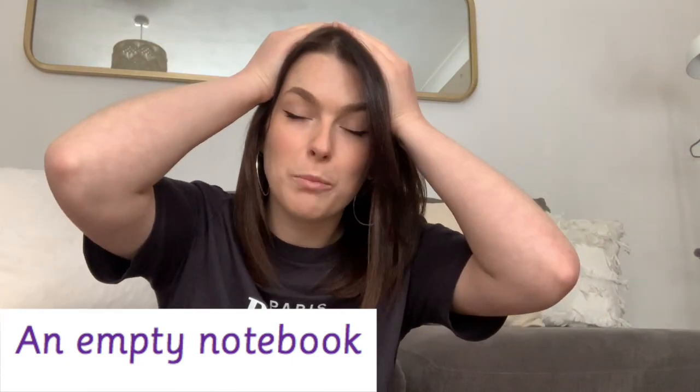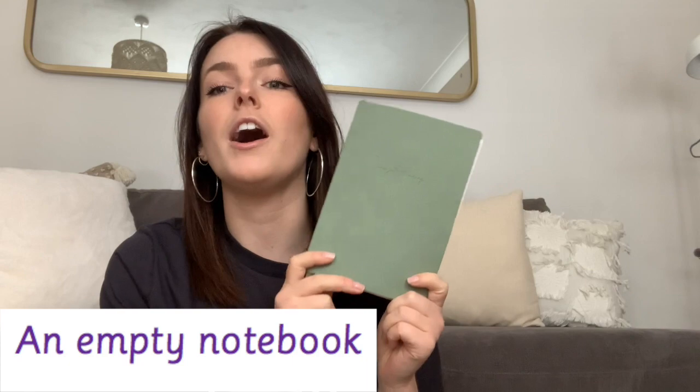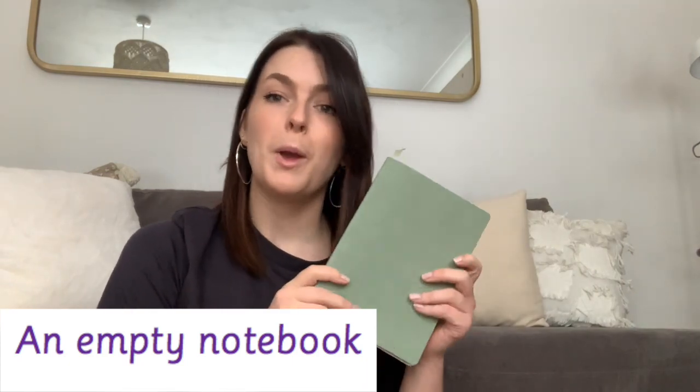Now, my expanded noun phrase was an empty notebook. Empty is my adjective, notebook is my noun. So I've got an empty notebook. Now, I packed this notebook, Year 2, because I wanted to write down all of the wonderful things that I would find on my adventures.